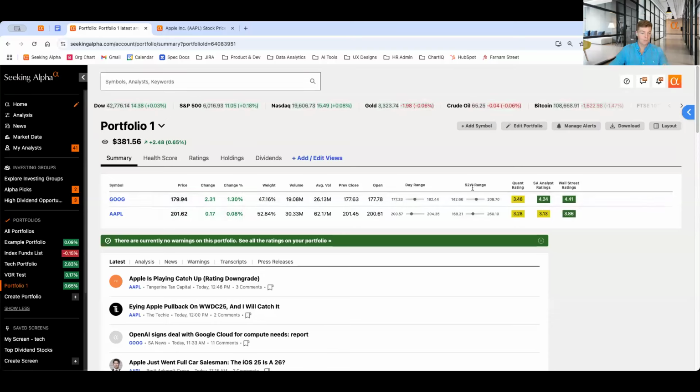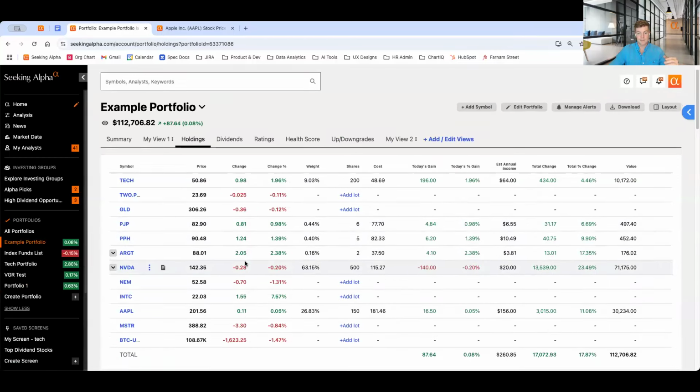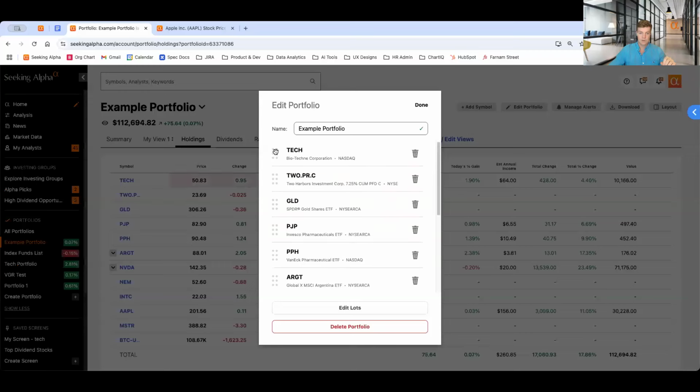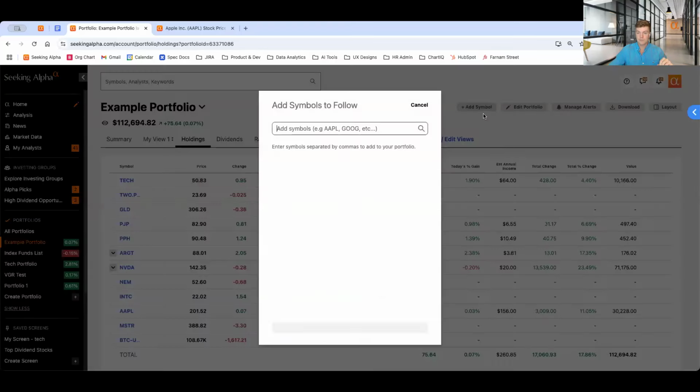But if we switch to an example of maybe a more developed one, here we have a portfolio that has multiple different symbols and specific lots for holdings. So I want to highlight a few different specific features here. You can edit your portfolio with this button from the toolbar, where you can reorder specific symbols, you can remove them from the portfolio. You can also add additional symbols from the button here as well.